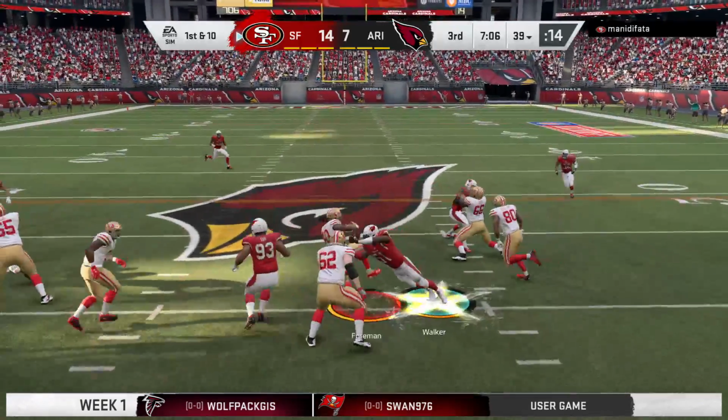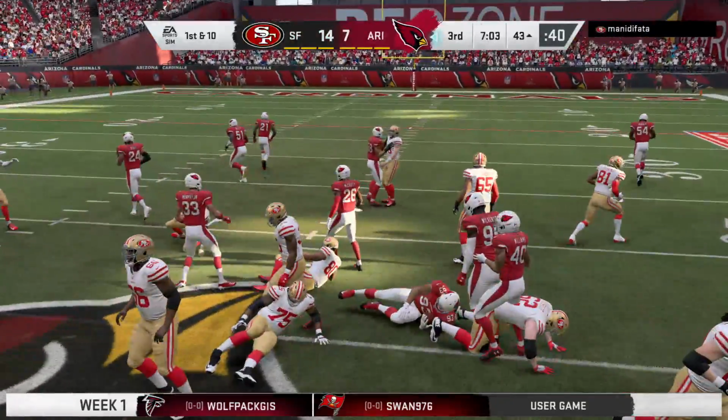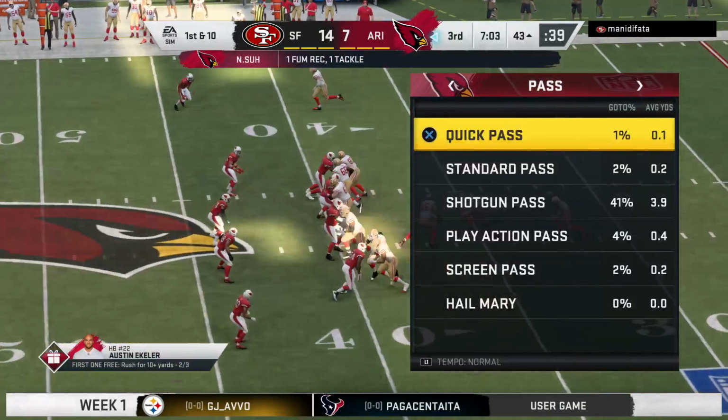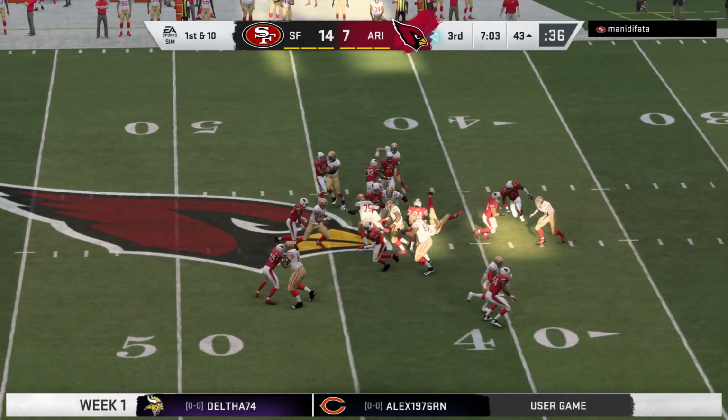A carry for Foreman. Now a loose football. The ball comes out, and the Cardinals have got it. Going the other way. And to the 43. So down inside the 45 to the 43-yard line. That's where they'll take over.